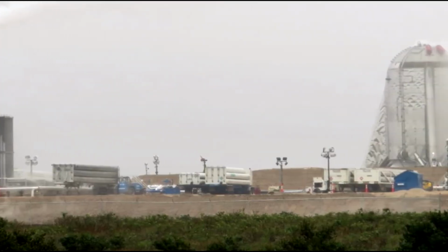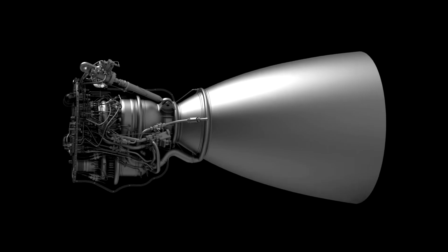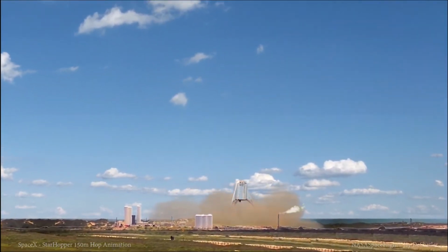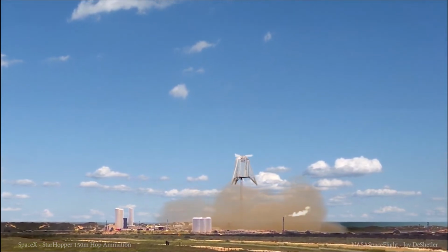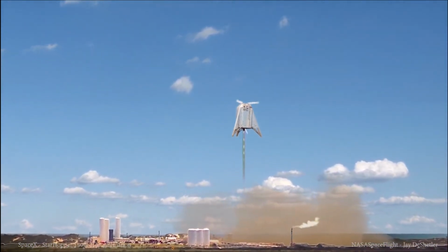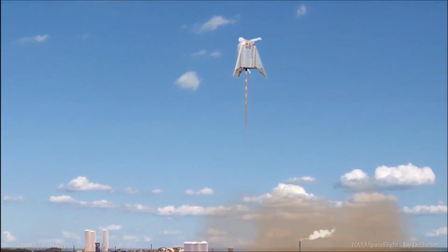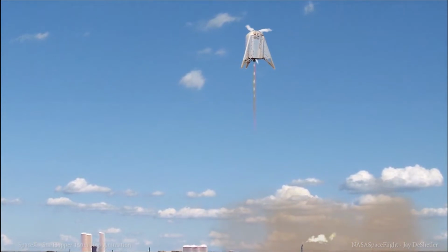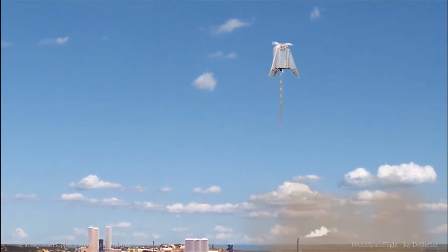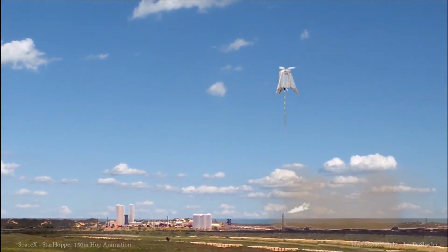SpaceX's first vehicle in Boca Chica, named Starhopper, was the first Starship test vehicle to fly under power from the Raptor rocket engine. A static fire and a tethered hop test was conducted using Raptor SN2 in April 2019. A second static fire and two free flights to 18 meters and 150 meters in altitude were completed in July and August 2019 using Raptor SN6.